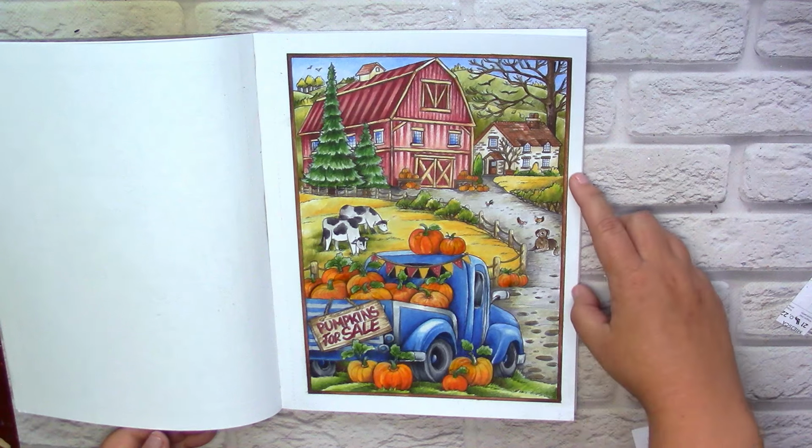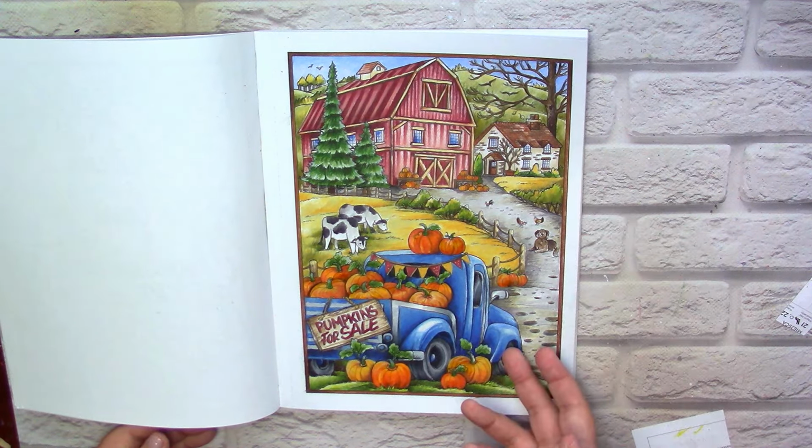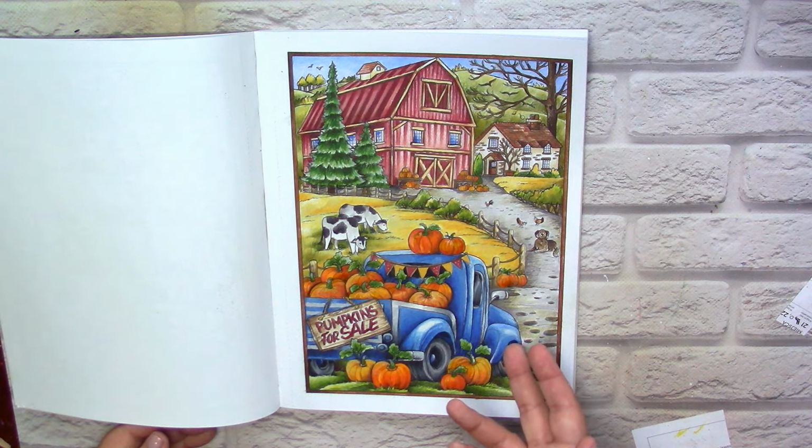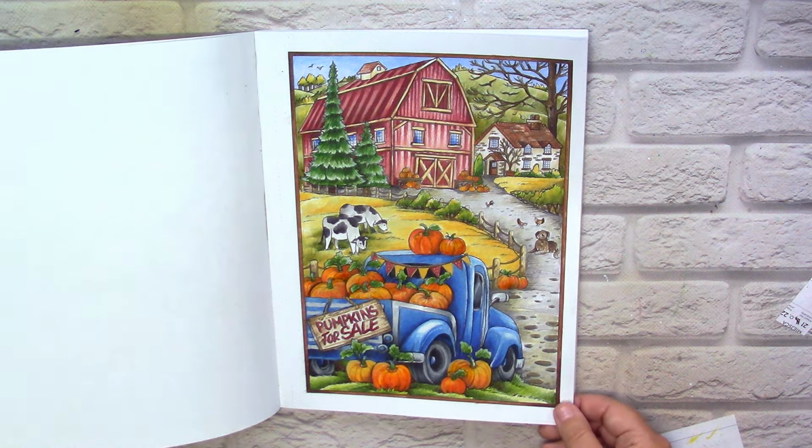I think that here I was mostly attracted to the interesting building, and I'm glad that I selected those mahogany red colors for it. And of course that blue truck. For the truck, I immediately imagined those ultramarine, industrial blue colors to create good contrast to the orange pumpkins. So easy coloring, quite lovely.